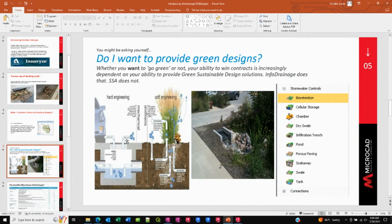Well, InfoDrainage now allows you to do soft engineering, where you can do rain gardens and filtration trenches, of course ponds. You can do ponds with SSA, but here's, for example, porous paving, so you can add porosity to the paving, etc.